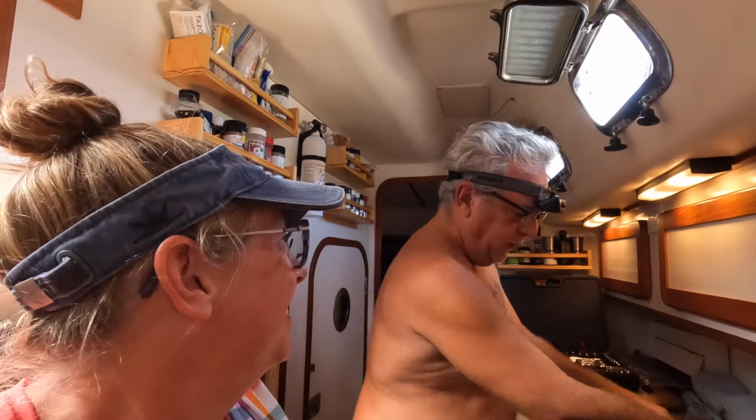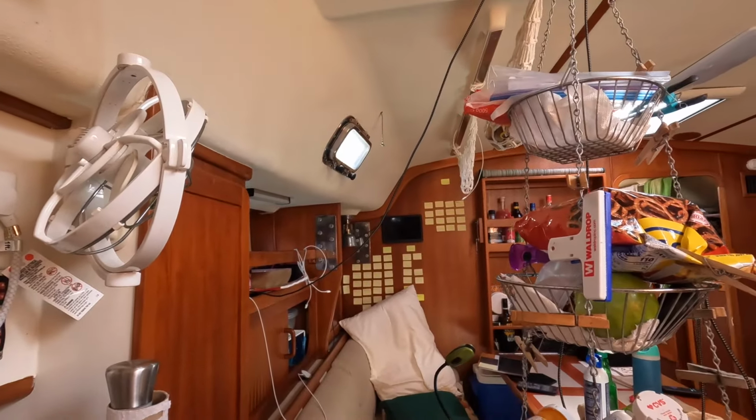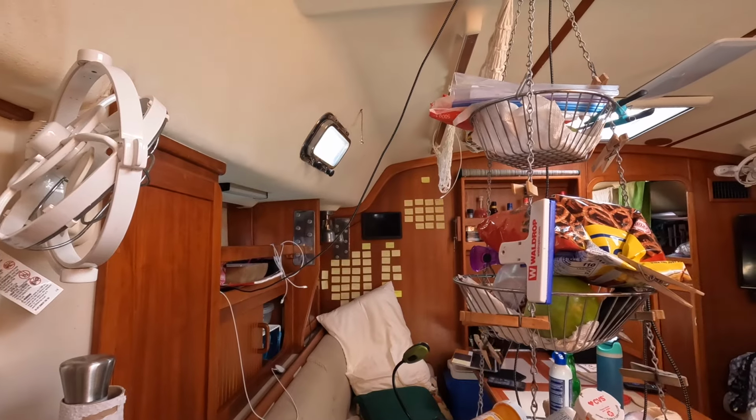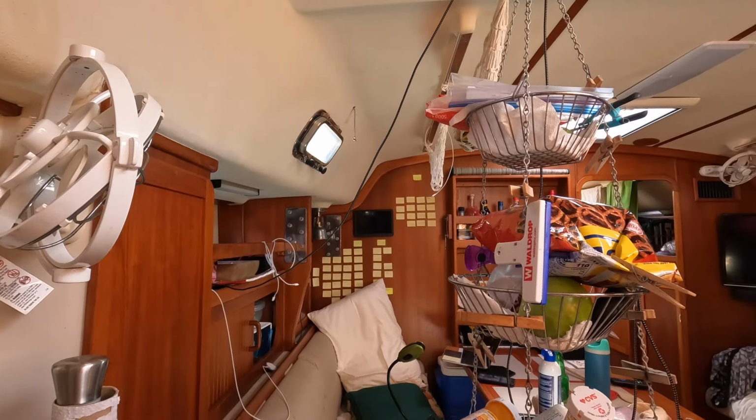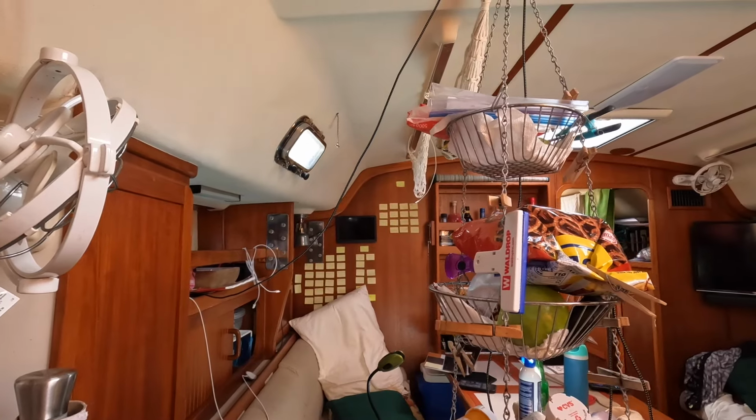So I've had people ask me every now and then, what do you do out there? Don't you get bored? This is what we do. We fix the boat. This is what we do every day. It's constant. See that list over there? Those sticky notes? Those on the left are the things we've actually completed. The things in the middle are still being done, and the things up at the top haven't even been started. This project didn't make it to the list.